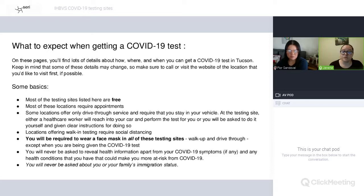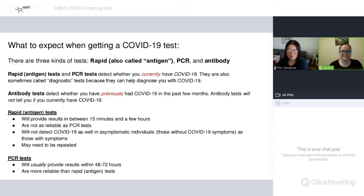You will never be asked to reveal health information apart from your COVID-19 symptoms, if any, and any health condition that you may have that could make you more at risk from COVID-19. You will never be asked about you or your family's immigration status.